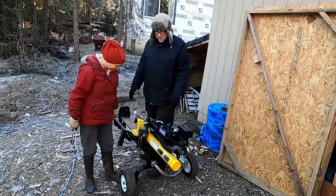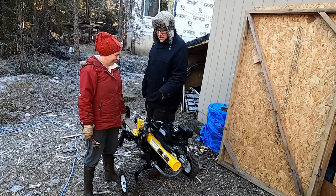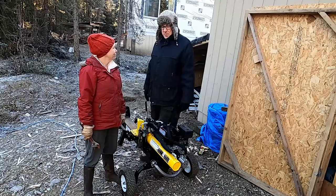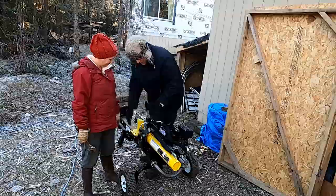We got this splitter. It's done really well for us. We're going to cut some more wood today. I'm just going to top off the woodshed a little bit, and we've got to take care of some of the beetle kill stuff so it doesn't blow over in the wind. We have to do some maintenance on this because I noticed that it was dripping a little bit.